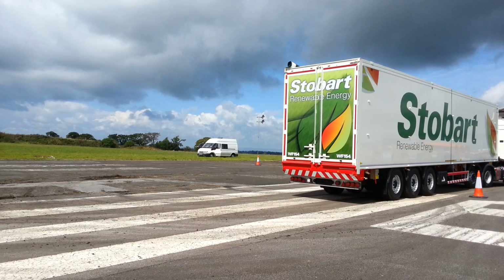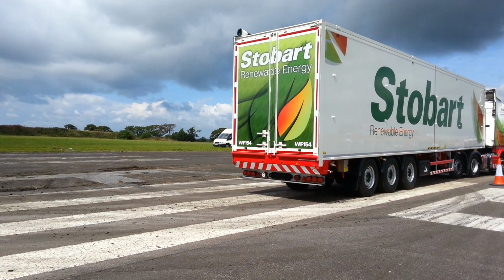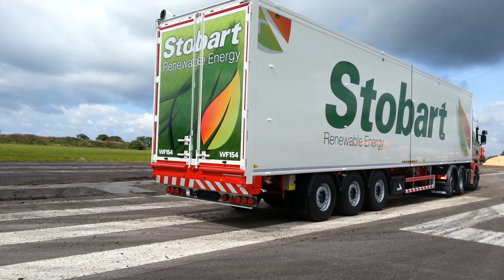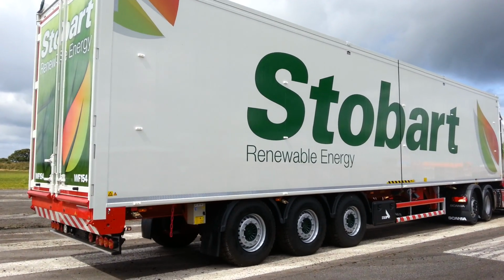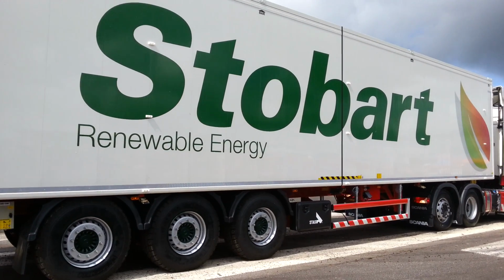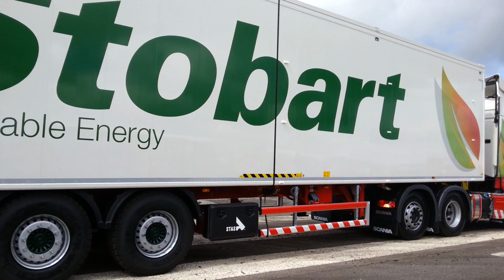Once again, he's operating the unit to try and kick the trailer over a little bit. Very gentle movements on the wheel. He's trying to keep it nice and straight. It's very tight on these cones. There's only a bit of a pulley inside, so there's not a lot of room.